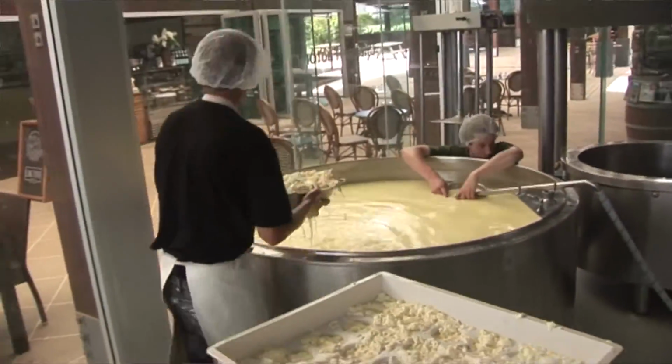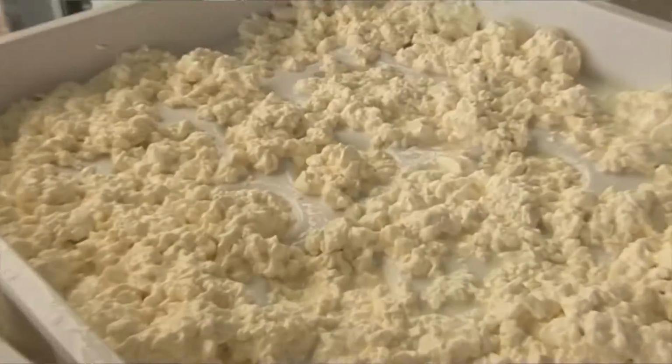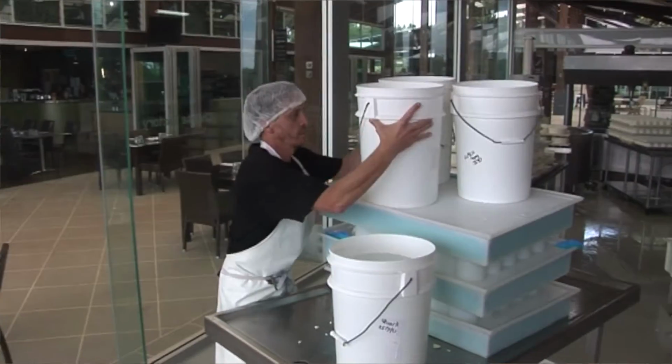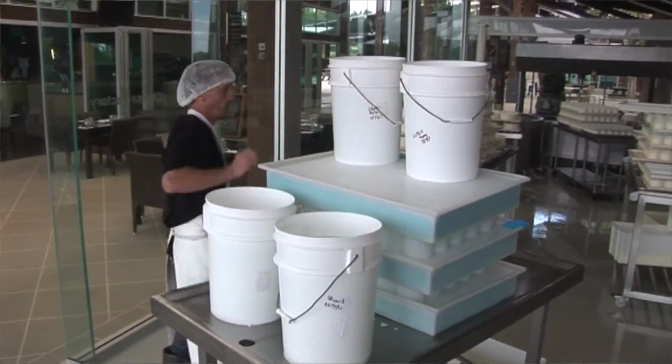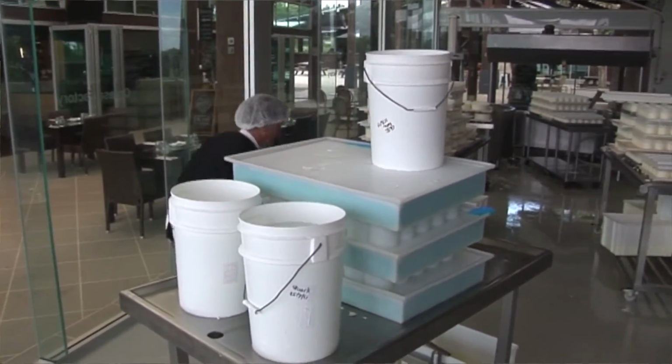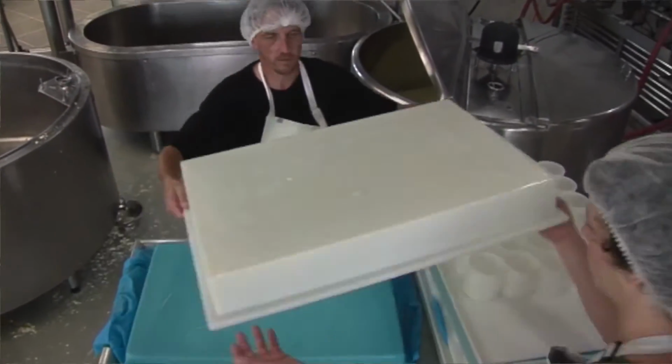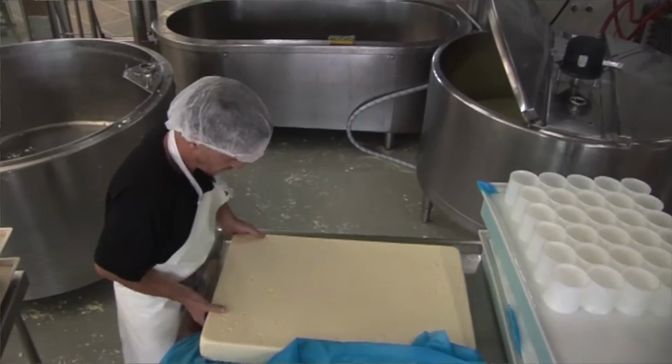Check it out from behind here from the window when you do come up to Mount Tamborine, along with the finished product. So you're about the only one here at Tamborine or in Queensland that makes this? We're the only ones on Tamborine Mountain that make the halloumi. There are others down in Brisbane that make it, but on Tamborine Mountain and the Scenic Rim, we are the only ones.